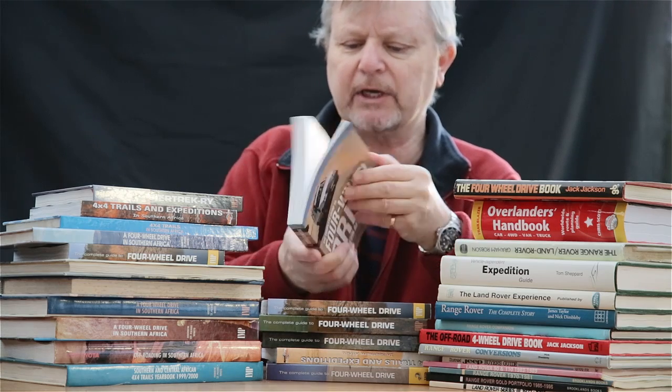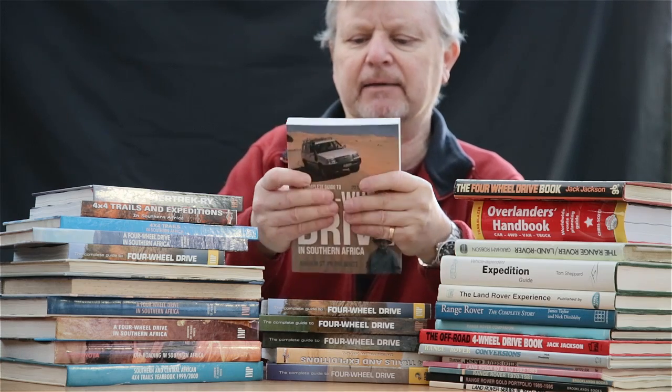320 pages, full color, and I think it's a very good book, particularly if you're starting out in four-wheel drive. It's not as if you're reasonably advanced that you won't learn anything, but I think the way it's laid out, the subject matter is very, very good for beginners. And of course it's free, so you can't lose, can you?